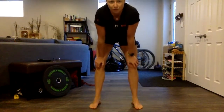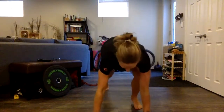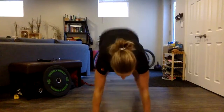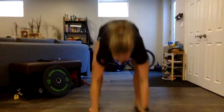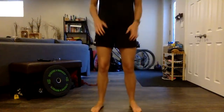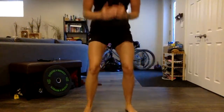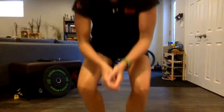If you're not able to get directly to the floor, you can just go into a sprawl position, that high plank position. Back up. Or you can do a step back, step forward. Again, depending on what your abilities are.